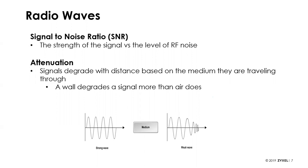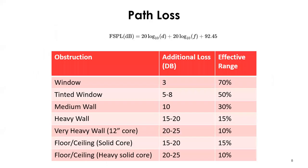Attenuation is another name you'll see there. It's basically just a fancy way of talking about how the signal will degrade as it passes through a medium. A wall will degrade or attenuate the signal more than air does, but air does still attenuate the signal and reduce it.